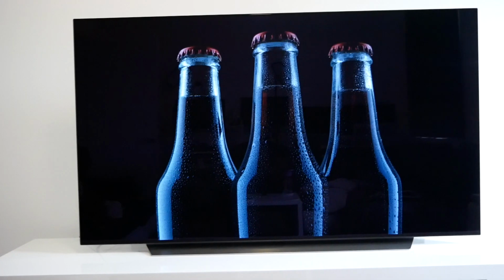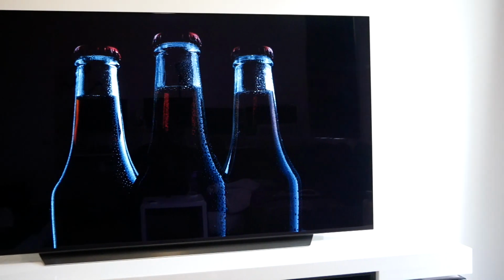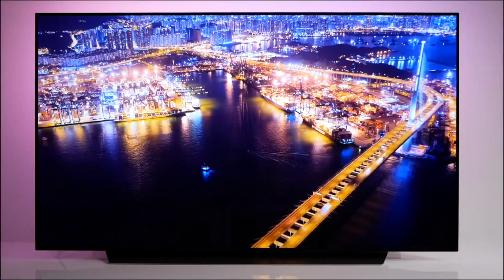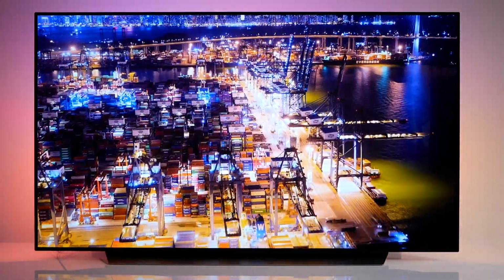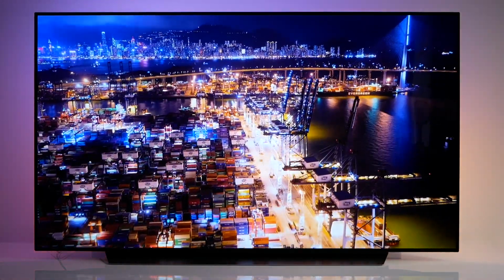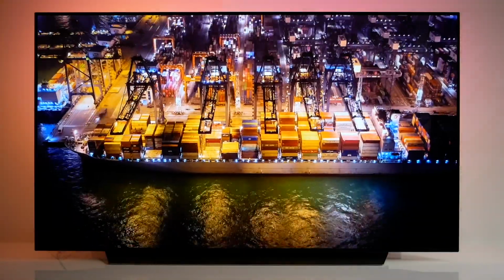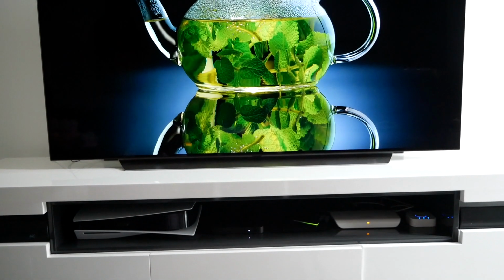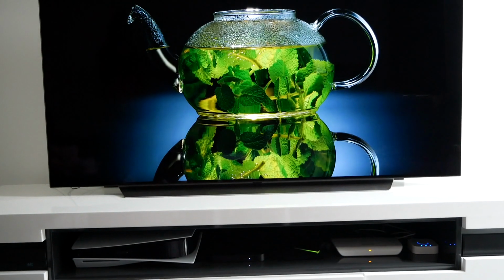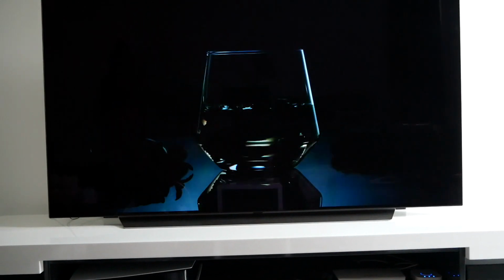Hey, it's Joe here. In this video, I'll share my thoughts and experience of the LG CX OLED TV, bought at the end of 2020, then set up at the start of 2021 with the rest of my entertainment center. I'll be giving you an overview of OLED TVs and their main benefits over other types. We're then going to dive into the CX, exploring its key features. Finally, we'll wrap up with my thoughts on the LG C1, which is the 2021 successor to the CX.